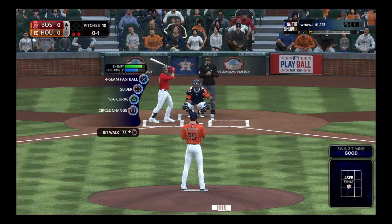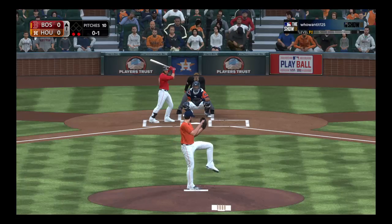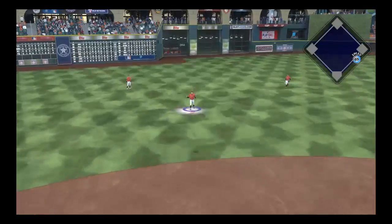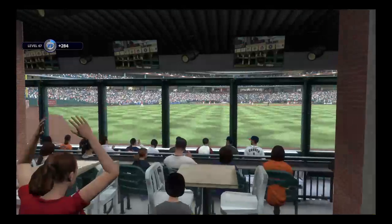Hey, I know it's early and we're in the first right here, but he's going to have to work that heater to both sides of the plate. He cannot get away with missing over the heart of the plate all night. Popped him up. Correa waits on it. No trouble with this one, and the inning is over.